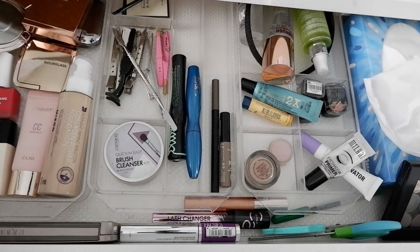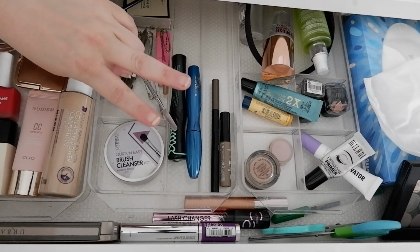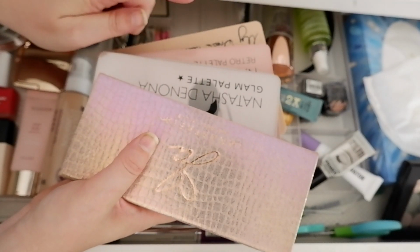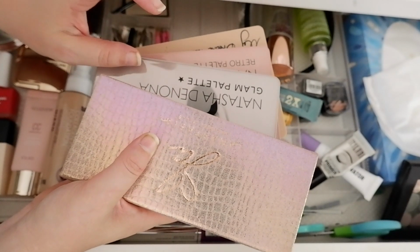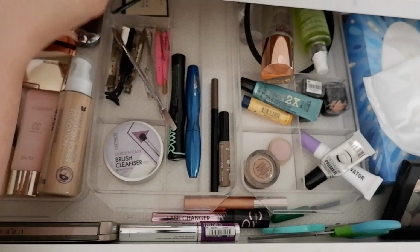Let me talk you through eyeshadow palettes I wanna go back to and eyeshadow palettes that I'm gonna be reviewing for you. So for the eyeshadow palettes I'm gonna go back to, it's going to be the reorganized Natasha Denona palettes that I haven't gone back to yet, and one of the ABH palettes that I reorganized.